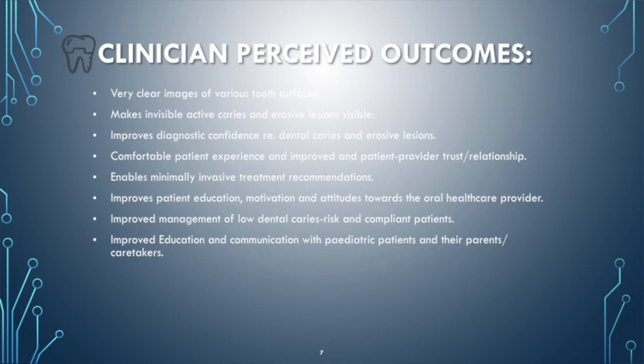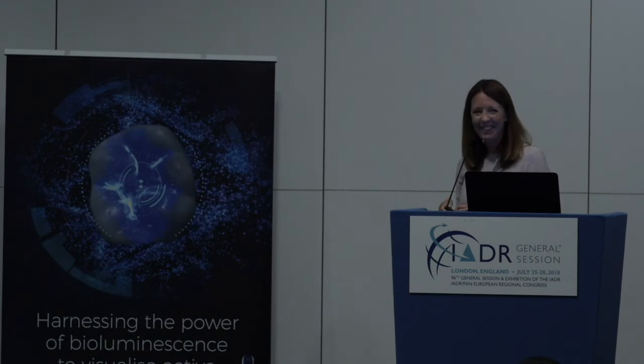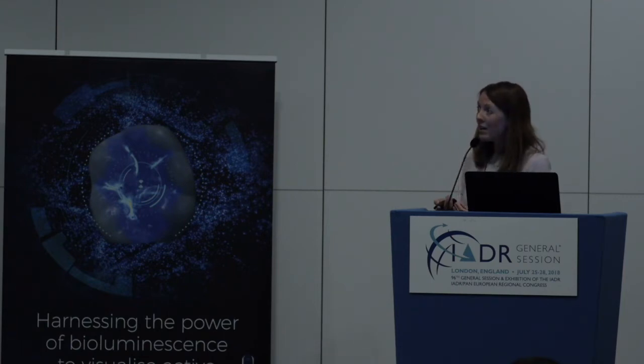It enables minimally invasive treatment recommendations. It improves motivation and patient attitude towards the provider because you're not wielding a drill at them. And the chances are you might not have to. It increases improved management of low dental caries risk and compliance, and education and communication with paediatric patients and their caregivers and parents.